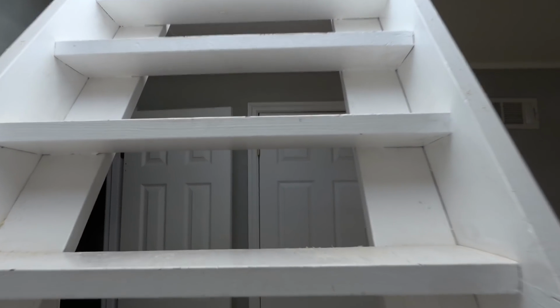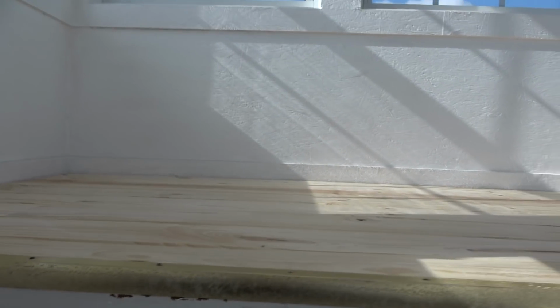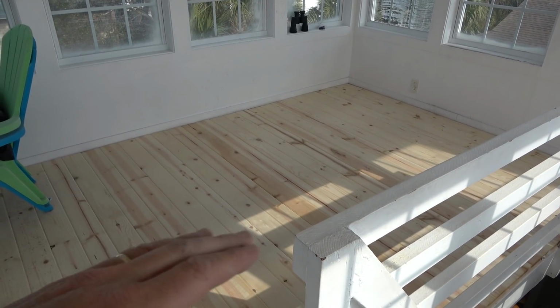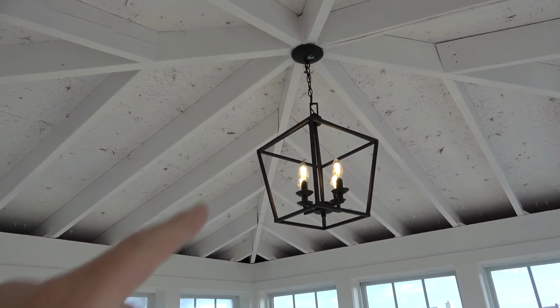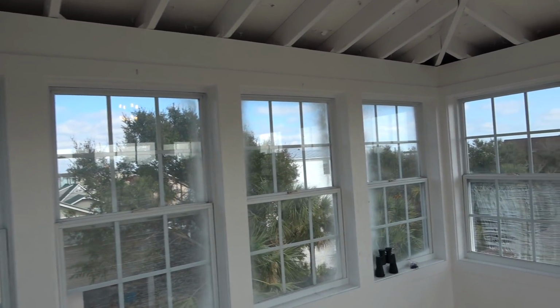But let's go upstairs. This is, I guess you call this the widow's watch. It's all window. We're getting all new windows up here because these windows are trashed after 21 years. So we installed this wood. We're going to pickle this white. Then I'm going to put a varnish over it, a water-based urethane. This roof was pink. We sprayed it white, put in a new light fixture. We're going to do trim around it, all new windows.